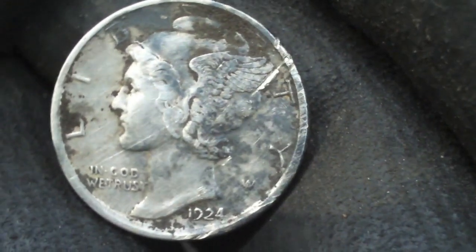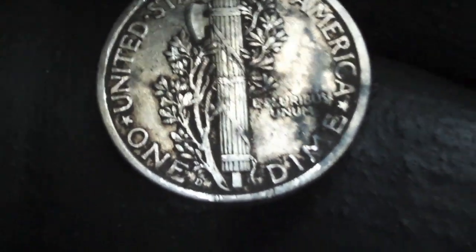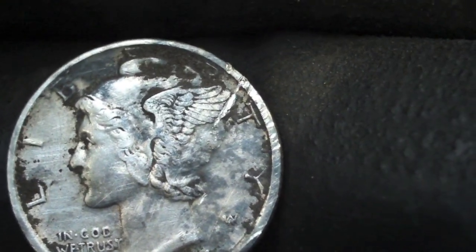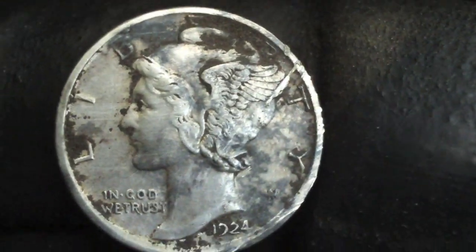Well, I'm excited and depressed at the same time. Look, I hit it with my shovel, and it's a 1924. Come on. D mint mark. I don't know if that's the rare one or not, but it's not hardly rare anymore, since I had to hit it with my shovel somehow. But I'm still happy to have it.